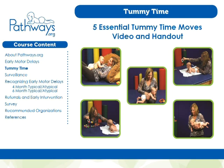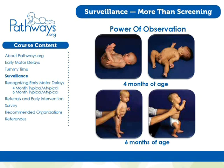If you need tips on how to do tummy time, be sure to review our 5 essential tummy time moves handout and video. Now that we have reviewed tummy time, let's talk more about surveillance. Before we begin, it is important to remember we are not teaching any sort of test to check for delays. All we are doing is encouraging you to use observation to identify possible delays in a child's development.